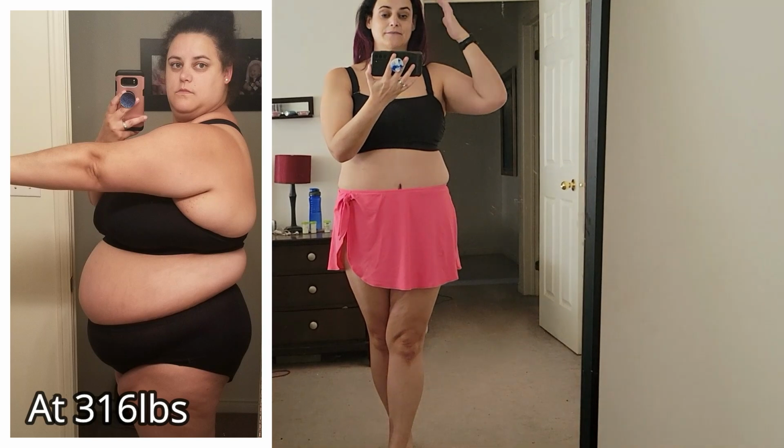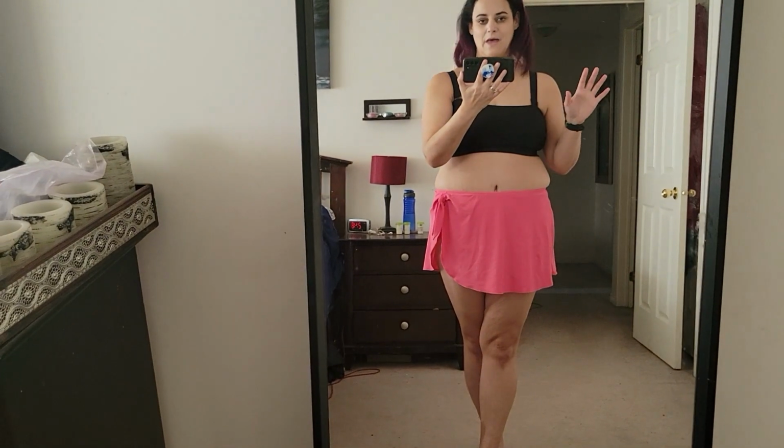So, physically feeling so much better. There is still numbness going on in this area. I have sensation back on this boob, not on this one. It might come back, it might not. This was the one that my surgeon was most concerned about because it was larger, so I'm not expecting it to come back at this point, but that's okay. It doesn't bother me. It honestly doesn't.